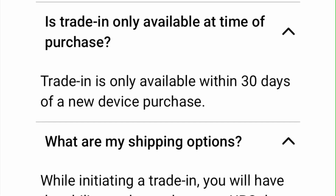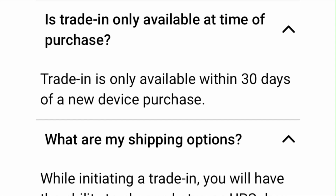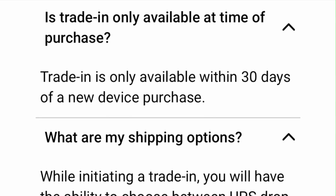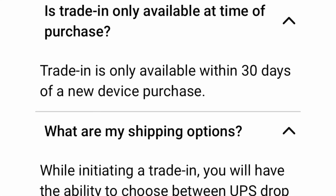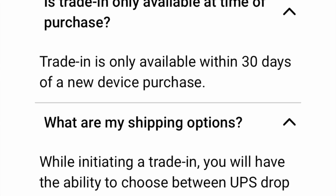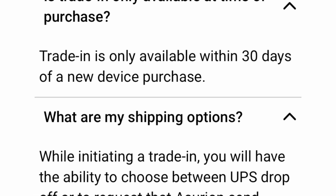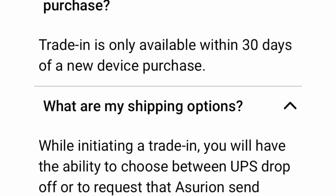So what are your shipping options? The cool thing about this particular trade-in program is that shipping is free. So you have two options. Either you can drop off the phone at UPS, or you can request that Assurant, which I'm pretty sure I'm saying the name completely wrong, send you a prepaid shipping materials package for you to package up your own device and send it via USPS.